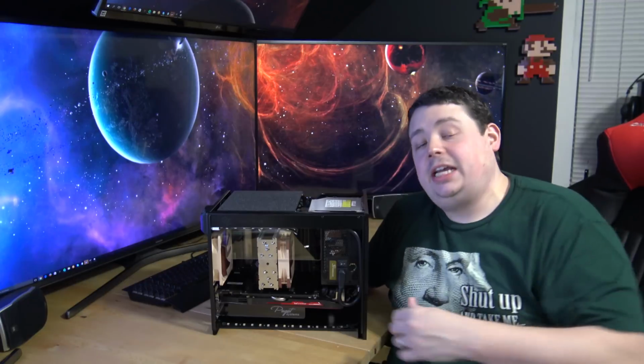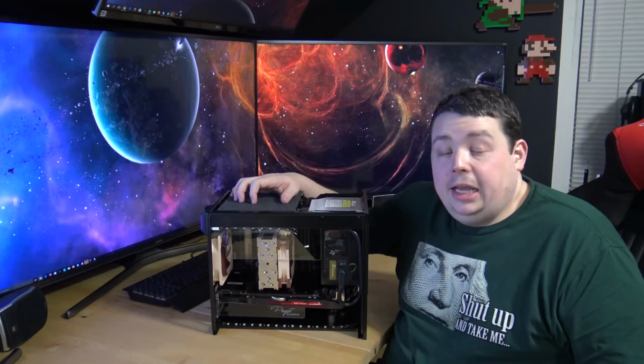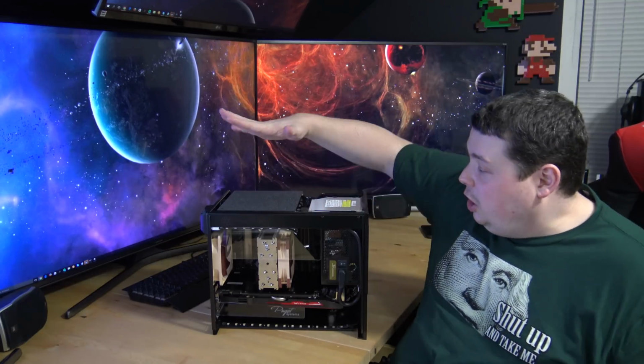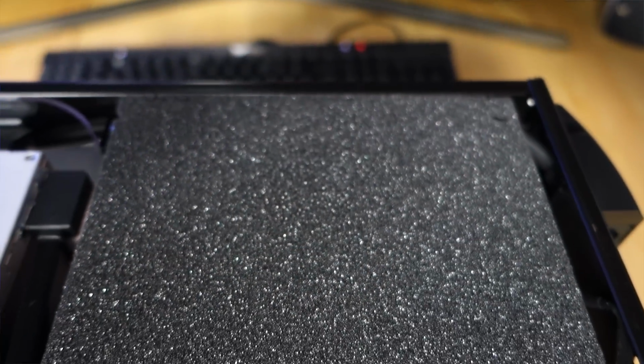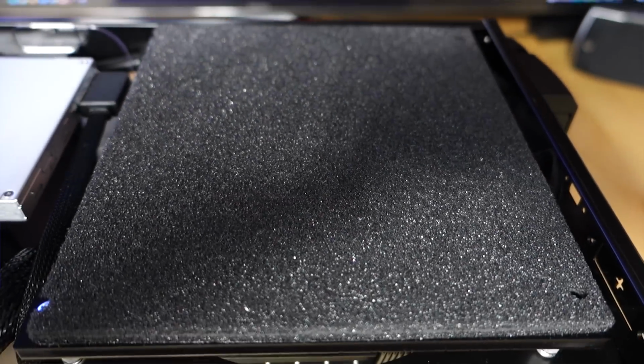Fantastically quiet fans. That's actually the same fan that I'm using in my large William build, although a lot more of them. It also has a quiet package installed on it, like this little foam plate up here on top that replaced the fan that used to be in it. I think it was a 180 millimeter fan, a giant fan.